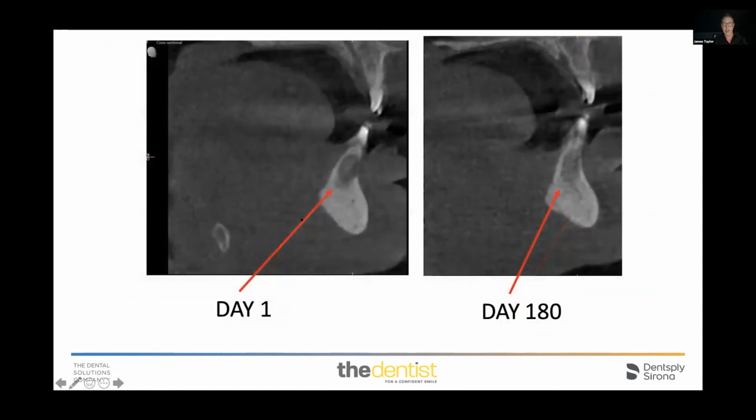And another angle as well, further along, I can see a huge defect. And look how beautifully that's filling in. So I know now with confidence that he'll be coming back for ortho. I've no idea what I'm going to do to resolve him. He's going to be really difficult to treat. But what I do know is that I've resolved this issue. And if it hadn't been for the pre-op CBCT, I'd have been in a lot of trouble.